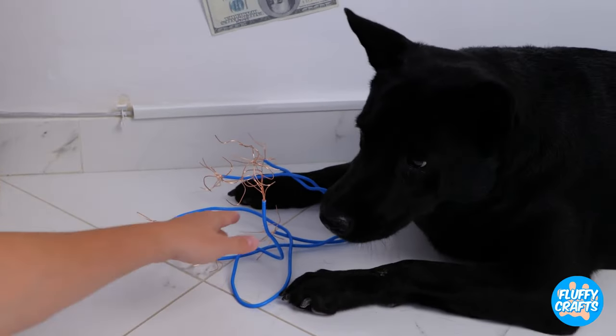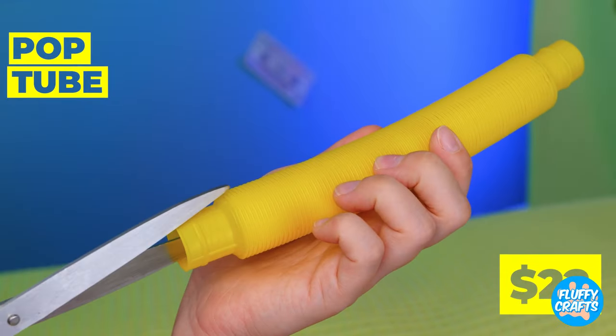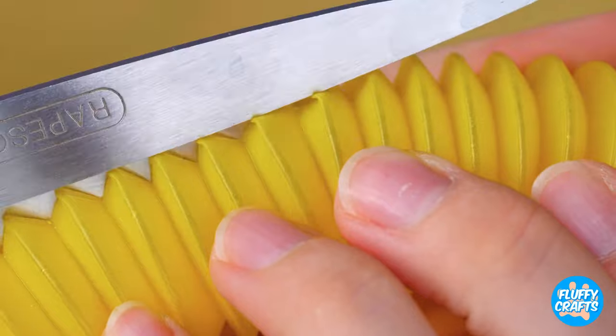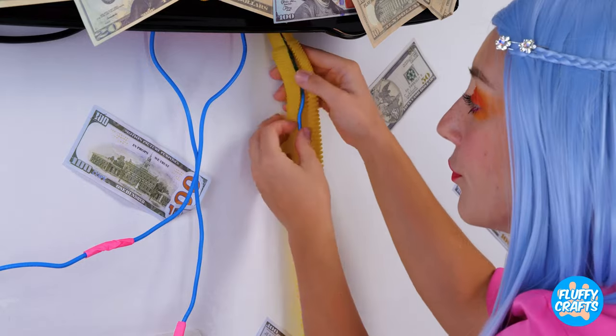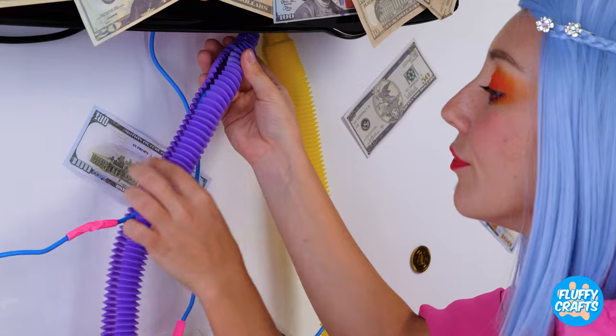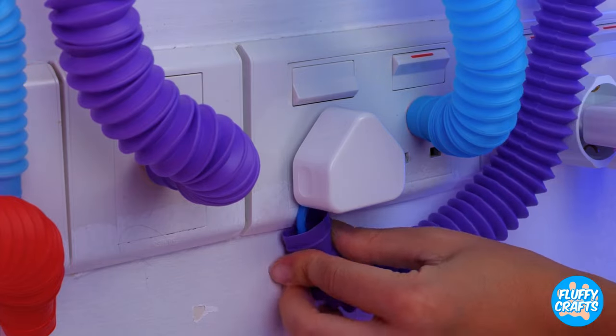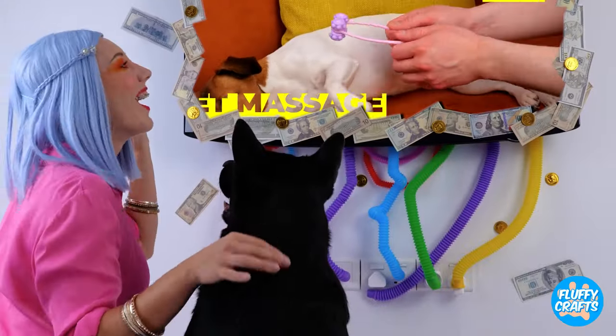Naughty puppy, you could have hurt yourself. We're gonna need to puppy-proof the house. This pool noodle tube could help. Just slit it open. Just slip them over these wires so they're nice and safe. Great, the television is back on, and we can watch together.